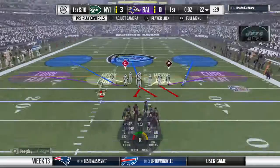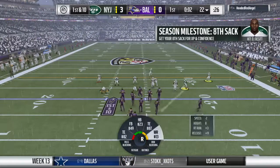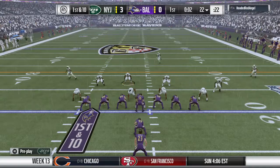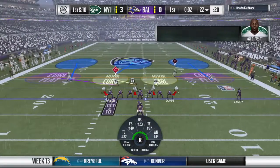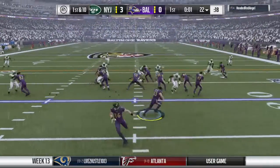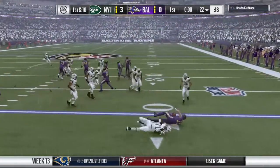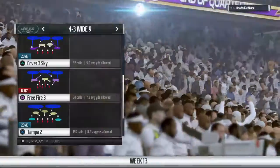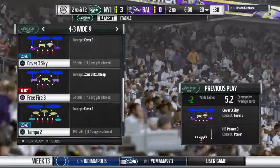Two seconds to go, first quarter. And to give this time to the tailback. And he got blown up on that play. Back at the 20. Second quarter now. Brandon Gordon.